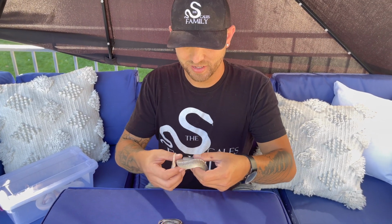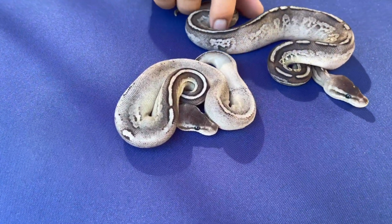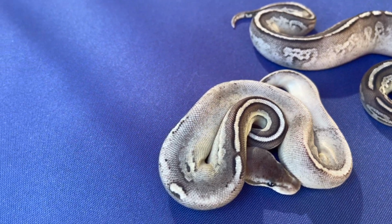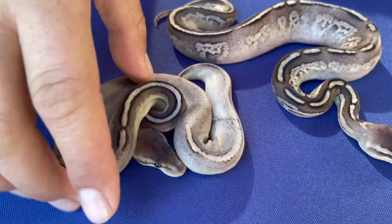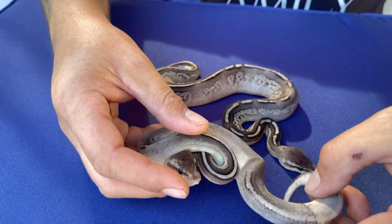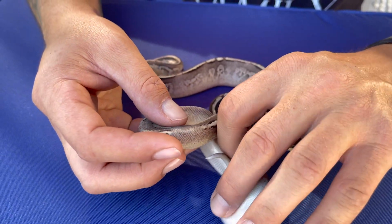So here is this one. And look at the difference there. I mean, at first we were just thinking, what is this? Is this just a really pretty pewter Sandblast? That's all it really could have been. It couldn't be super cinnamon. And it's just so drawn out on the sides. I don't know if you could tell.